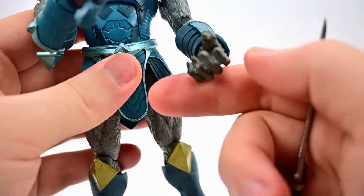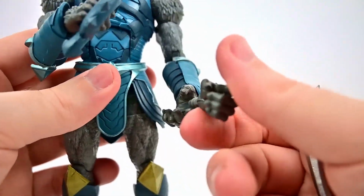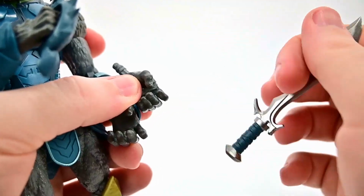Oh, and I just realized he has an open grip on this hand, so he does have 2 of the open grips. So I guess this one with the trigger finger goes for this hand, so if we had that on, we could put this sword in his hand.